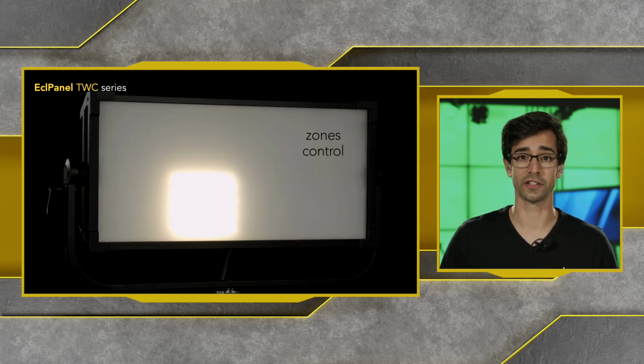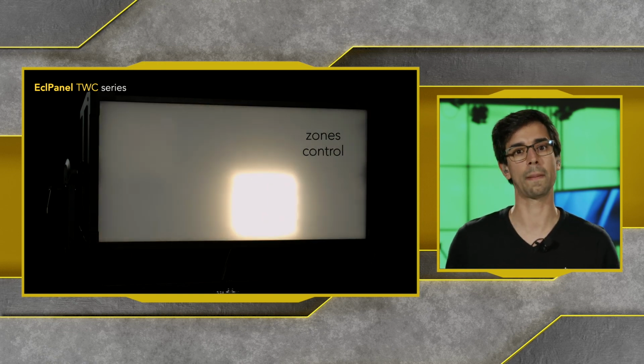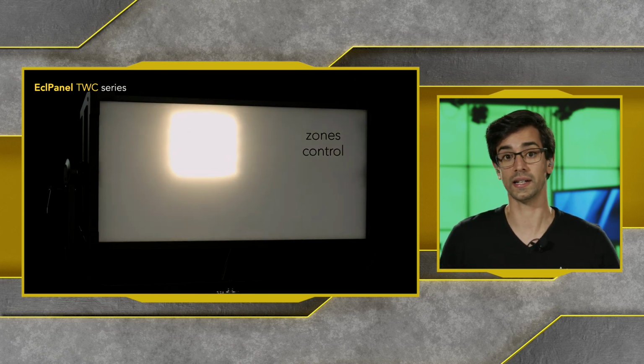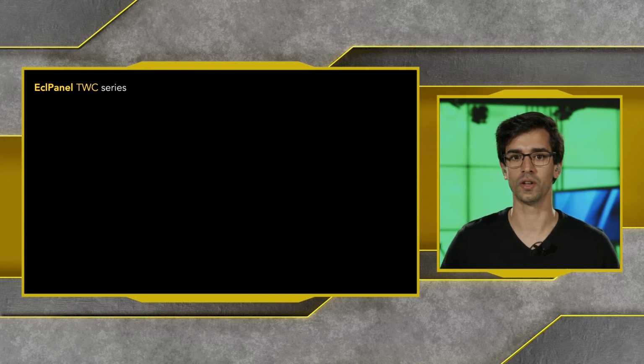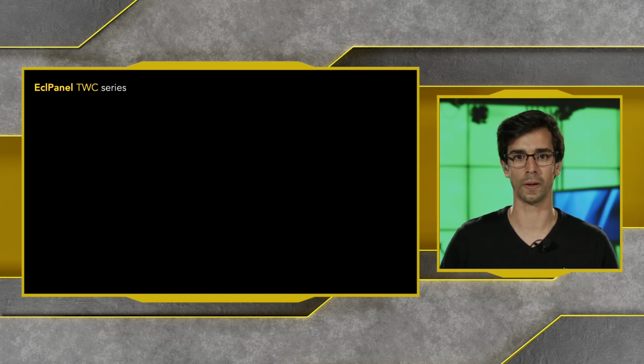One of the big advantages of the ECL Panel TWC is that you have these zone controls that you can use. So by doing all of this zone mapping or pixel mapping, you can create engaging content through lighting, like clouds and different effects that you can use to run your video setup together with your lighting setup as well.